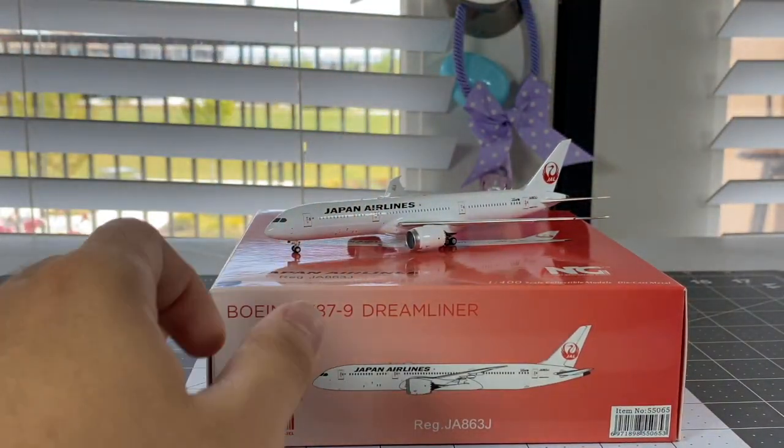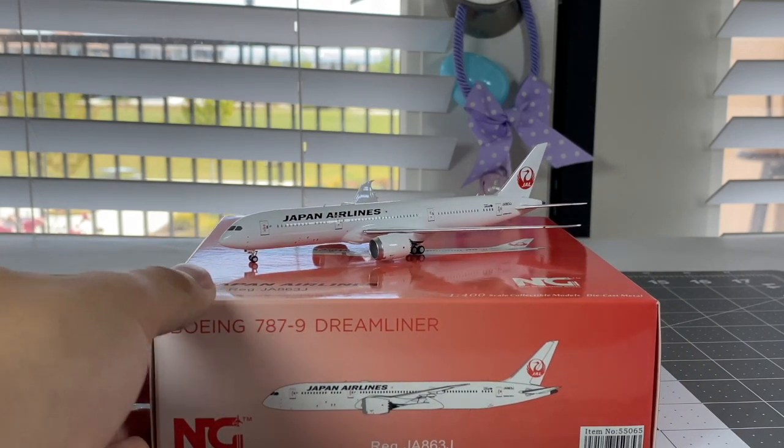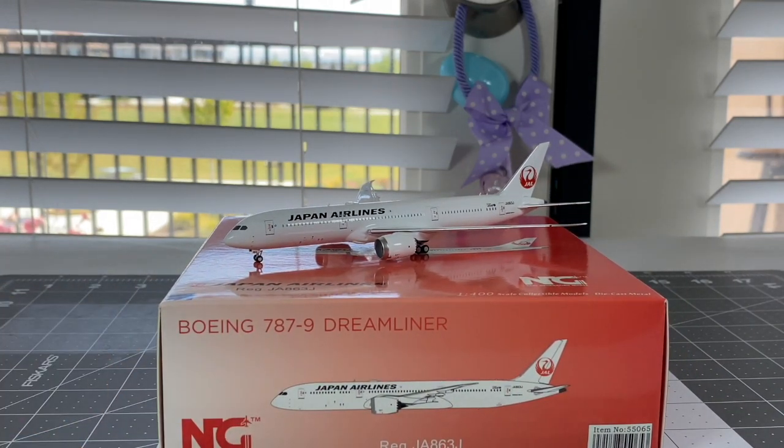And overall, NG's doing what they're doing. Make sure they get this amazing aircraft to look realistic. And this aircraft right there is just the right aircraft for my needs. All right, now let's move on to the ANA-10.